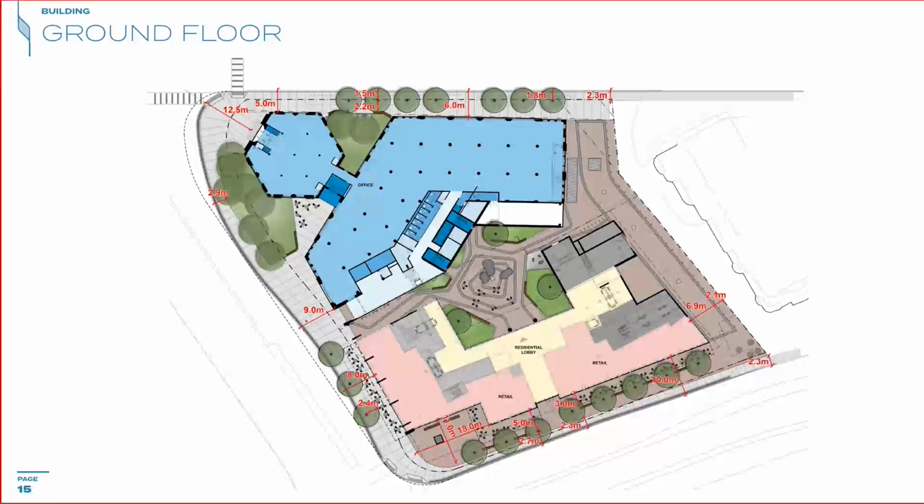The wider sidewalks, which are basically 10 meters from curb to building, will allow for some patio type condition along the building face. You can see all the way along Queens Quay, save and except for the through block connection and a small entrance into the residential lobby, all of the balance of the space within the new building is retail and will engage with the street.